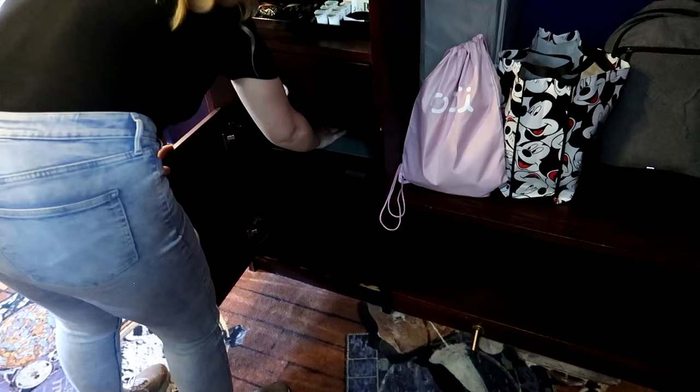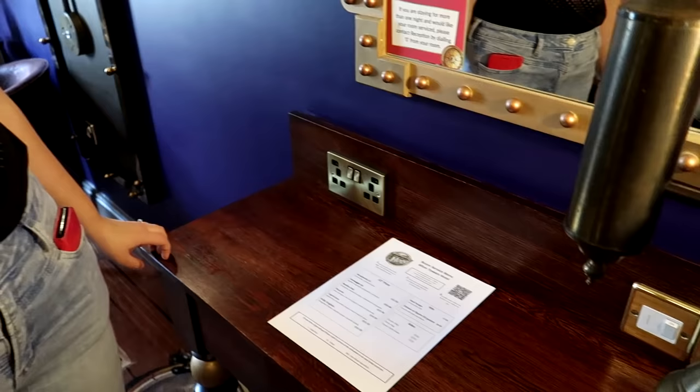In terms of plug sockets, loads of plugs, and they've got USB, which is quite good. Yeah, USB on there, and there's quite a few plugs. You got a couple there. There's quite a few about, which is good, plug sockets wise. Which is nice. Yeah, but that's our Moon Voyage Room.